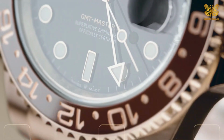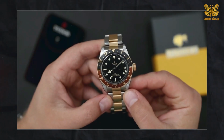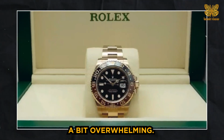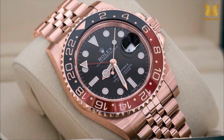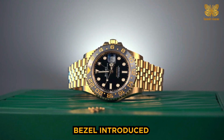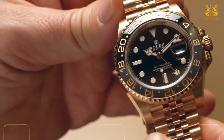I admired their design, especially the root beer version, which I was on the waiting list for. In my opinion, the two-tone option worked better than the full rose gold, which can be a bit overwhelming. I thought it might look fantastic with a Jubilee bracelet. Additionally, I was captivated by the new yellow gold black and gray bezel introduced at Watches and Wonders. I saw it in person, and it's truly stunning.